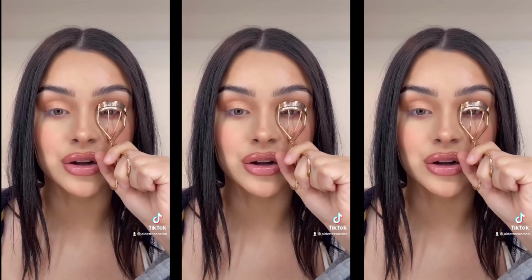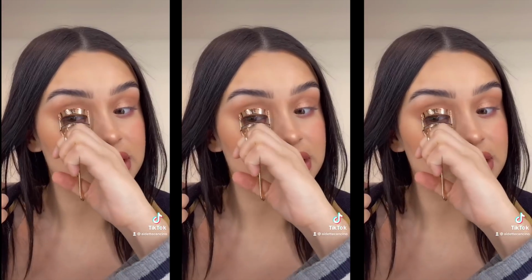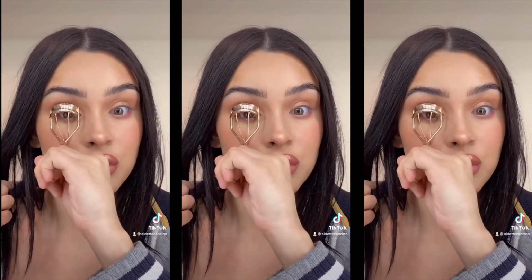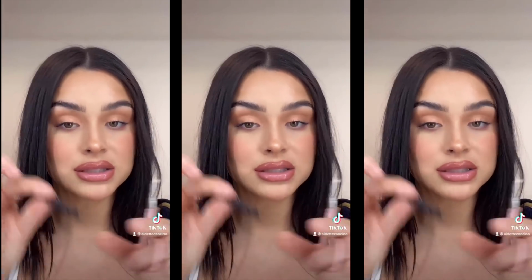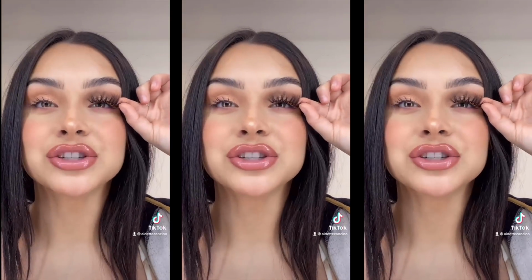You want to curl your lashes. This is essential because we need our lashes to curl along with our false lashes. Do not forget to put on mascara before your lashes. Don't put it on after, you'll ruin your lashes. Make sure you are shaping your lashes to fit your eye or else they will not stay on. After cutting, I make sure that they fit my eye.